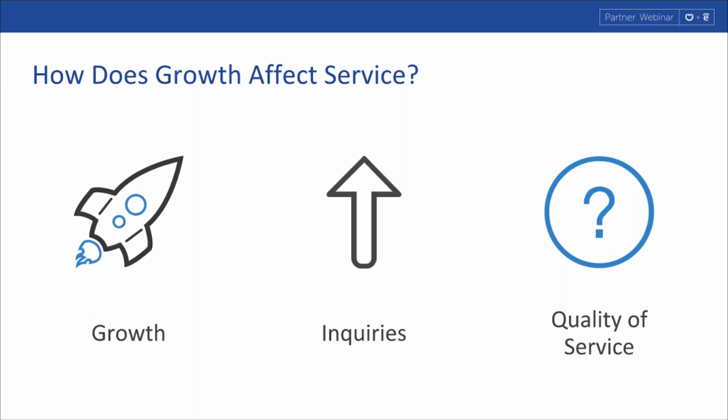Because as you're trying to scale and as you're having more and more calls coming inbound and you're trying to hire very quickly, there is naturally going to be an impact on the quality of service, so you really have to plan ahead for that.